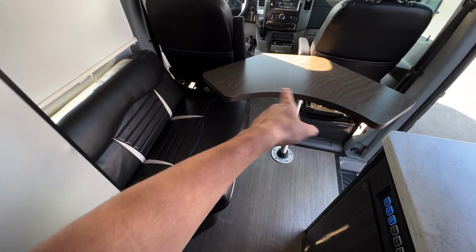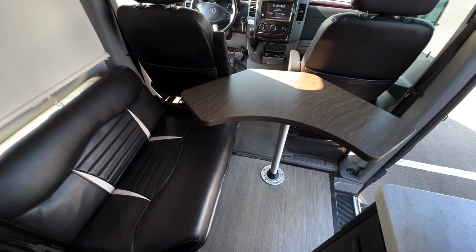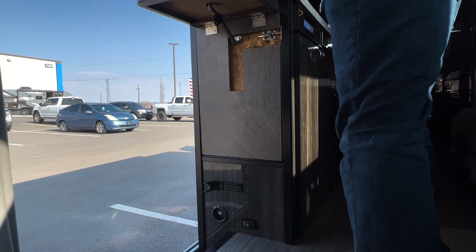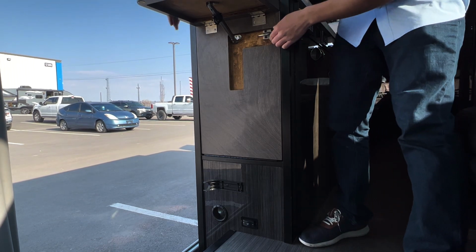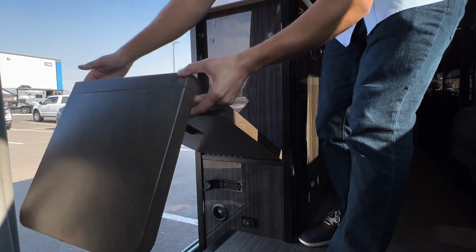So it's great that you can put it away, and it does swivel, so you can adjust it depending on where you want to go and to kind of maneuver around it. So I just found this out. This is another little table area. You could open that up, and then you got some more counter space.